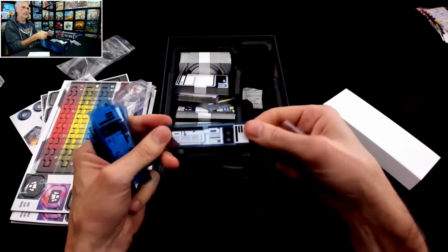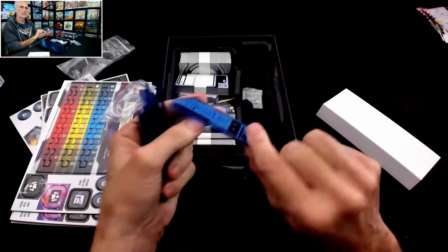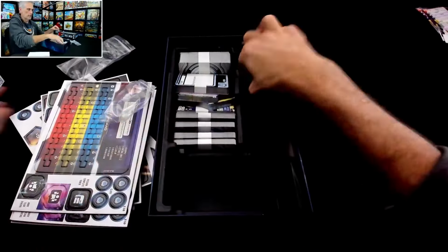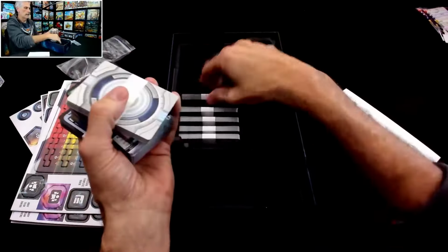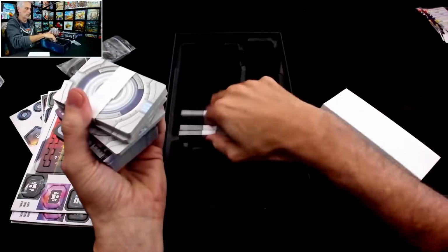All right. So, we're going to have to do that for all of these. But we got all that. Some silica packs. Space silica. Okay, and then a ton of cards. A ton of cards.